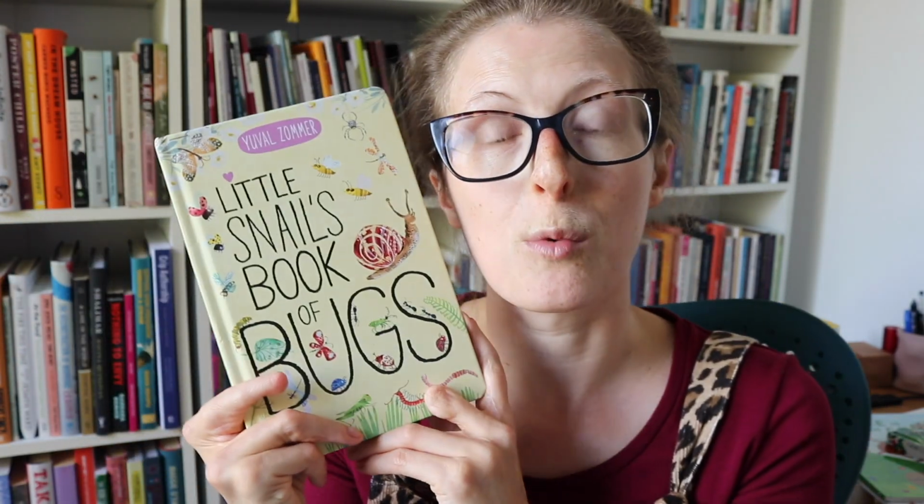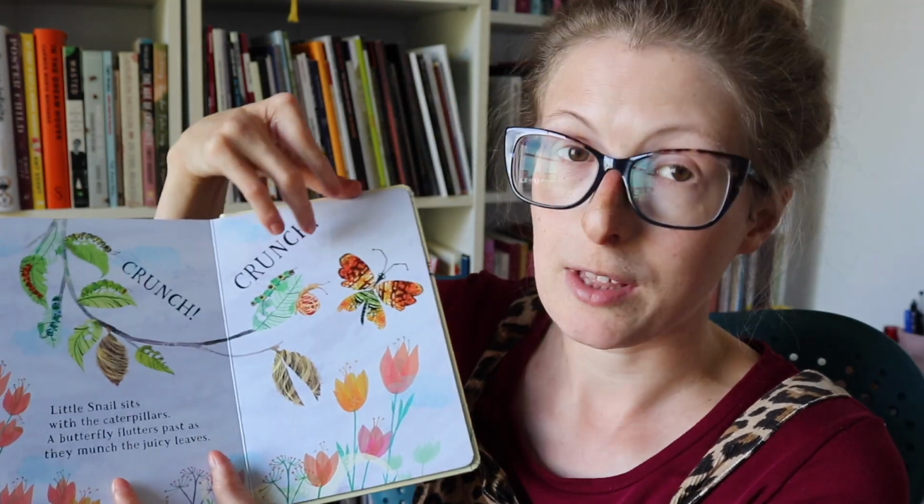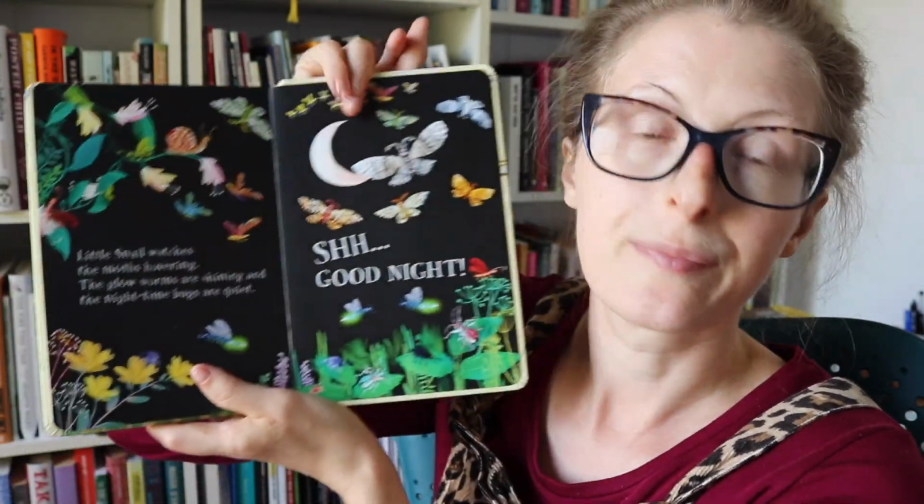And then there is an insect version of this, which is a small version of the Book of Bugs, the Little Snail's Book of Bugs. And at the end, again, it finishes with a butterfly and then one with glowworms at the end. So those ones are just delightful as well.